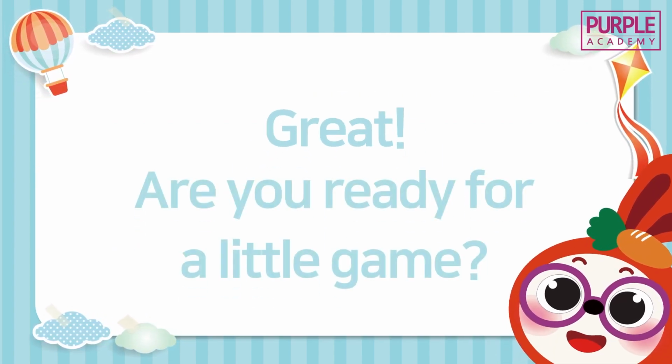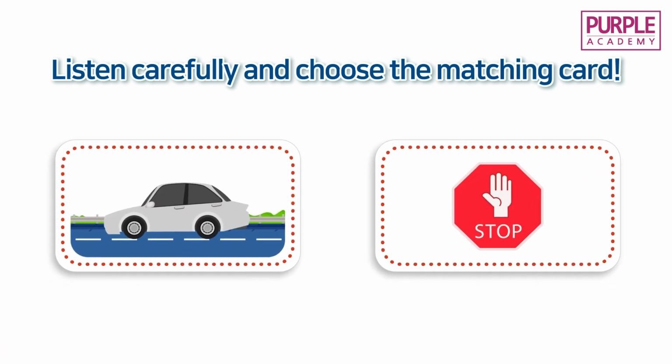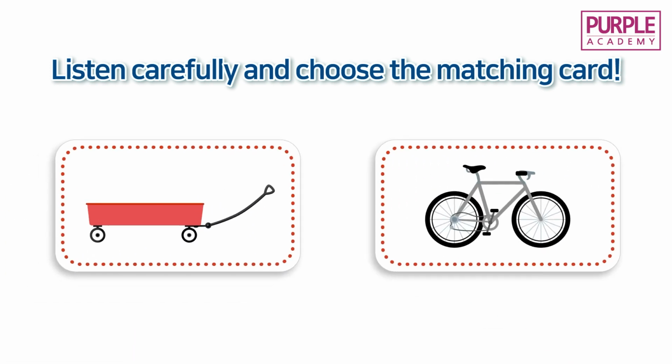Great! Are you ready for a little game? I'm going to call out a word, and you need to choose the matching card. Listen carefully. Car. Excellent. Wagon. Good work.